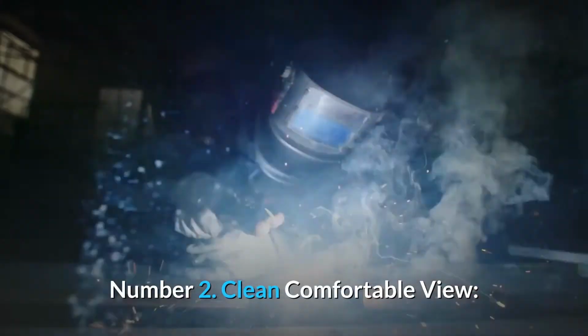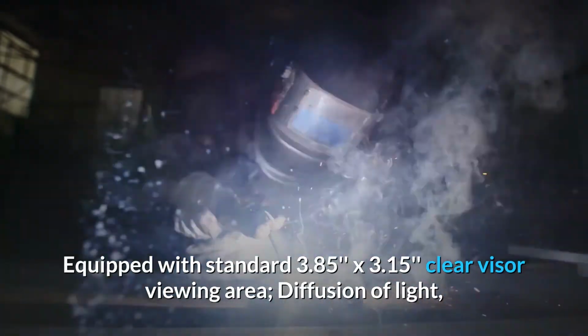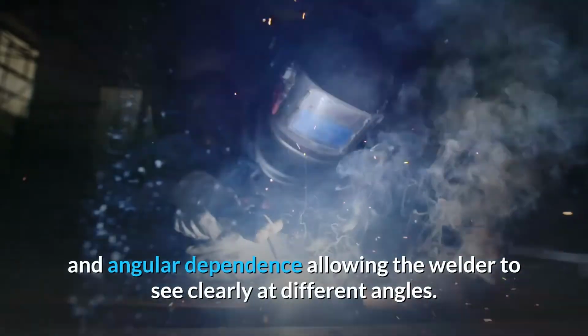Number 2. Clean, comfortable view. Equipped with standard 3.85 by 3.15 clear visor viewing area, diffusion of light, variation of luminous transmittance, and angular dependence, allowing the welder to see clearly at different angles.